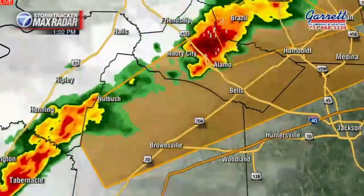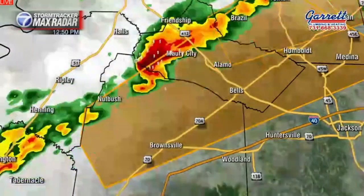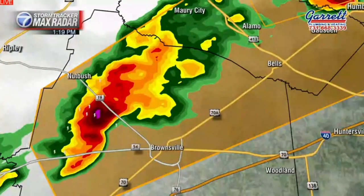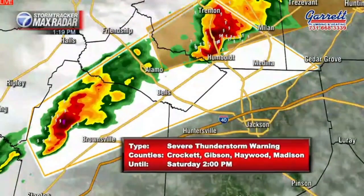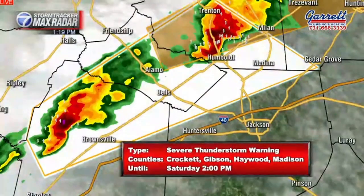All right, as I'm focusing in on it, a brand new severe thunderstorm warning is out for this one, which is heading into the Brownsville area. I'm going to get the verbiage on that warning. We figured that was coming. This one says severe thunderstorm warning for Crockett, Gibson, Haywood, Madison, out till 2 p.m.